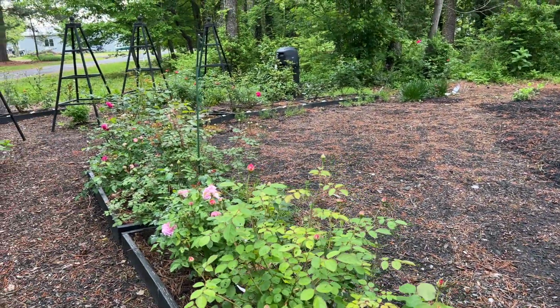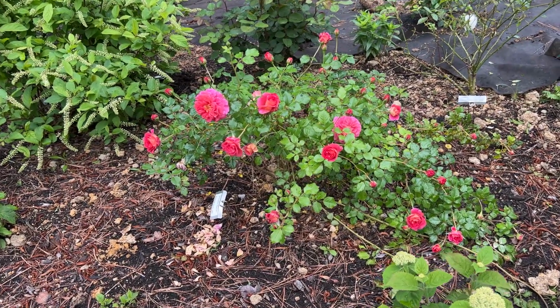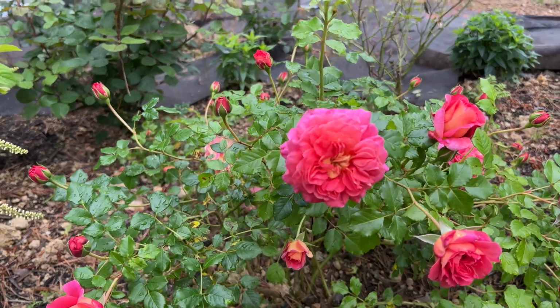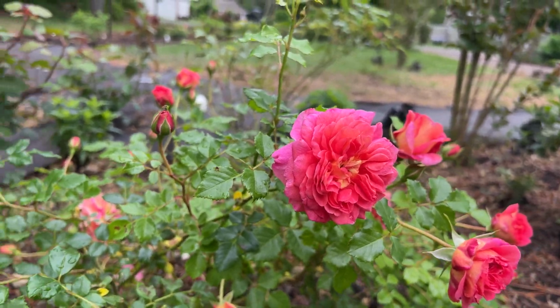So these beds are just starting to come into bloom. This is a rose that we don't see very often. It's Christopher Marlowe. They discontinued it a few years ago from David Austin, and it's got some nice coral color to it with a little bit of yellow on the interior.